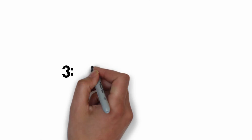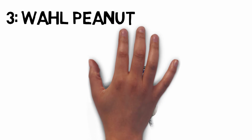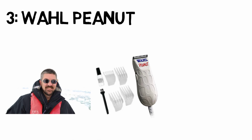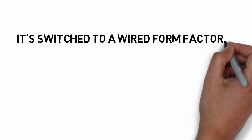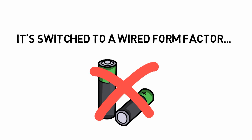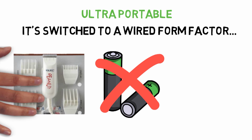Next up, for the best compact beard trimmer, we have the Wahl Peanut. Wahl doesn't just make full-size beard trimmers with a ton of attachments. It also makes slightly more compact trimmers that might be better for those who travel a lot. The best of those is the Wahl Peanut, which is compact and relatively inexpensive. There are a few ways that Wahl has cut down on the size here. It's switched to a wired form factor, which eliminates the need for a battery. On top of that, it's been made ultra portable in that there are far fewer attachments and accessories. You only get 4 combs, a cleaning brush, and guard.